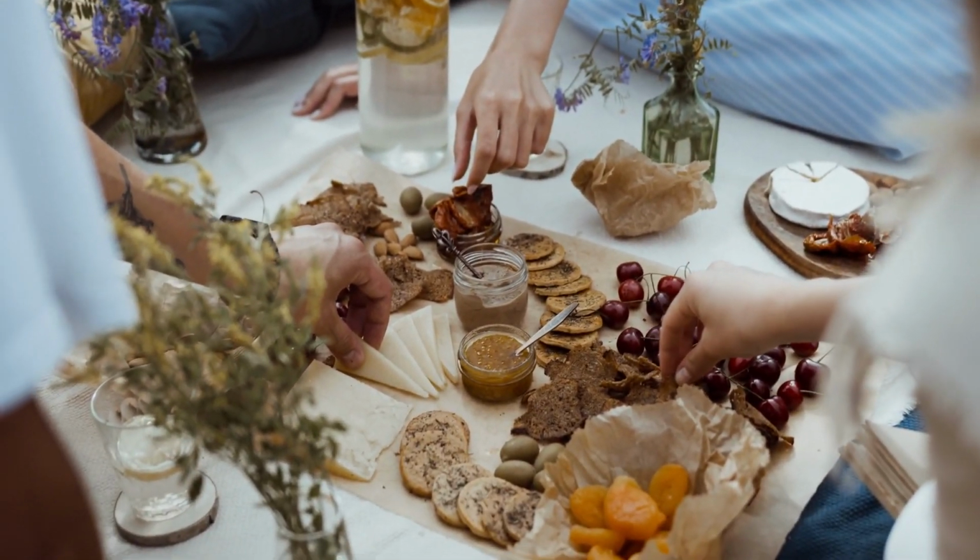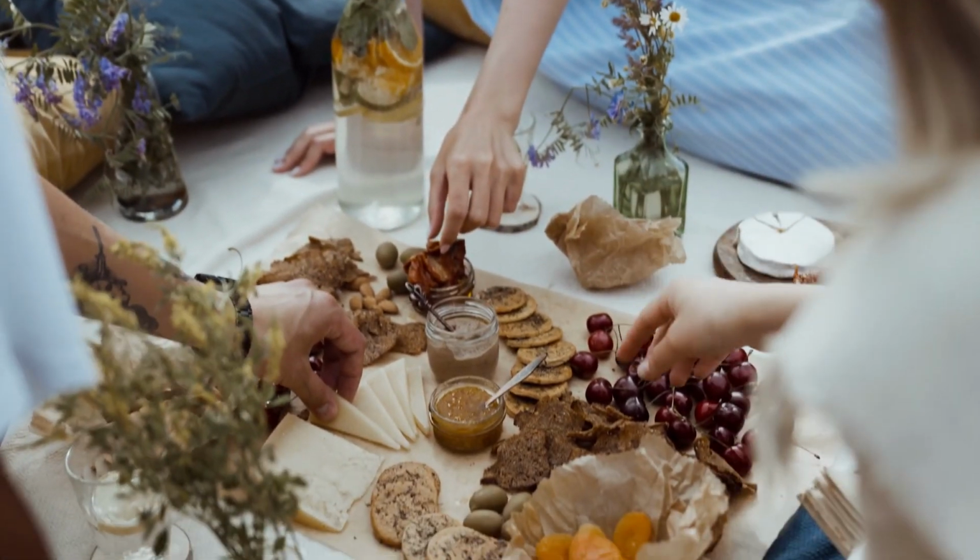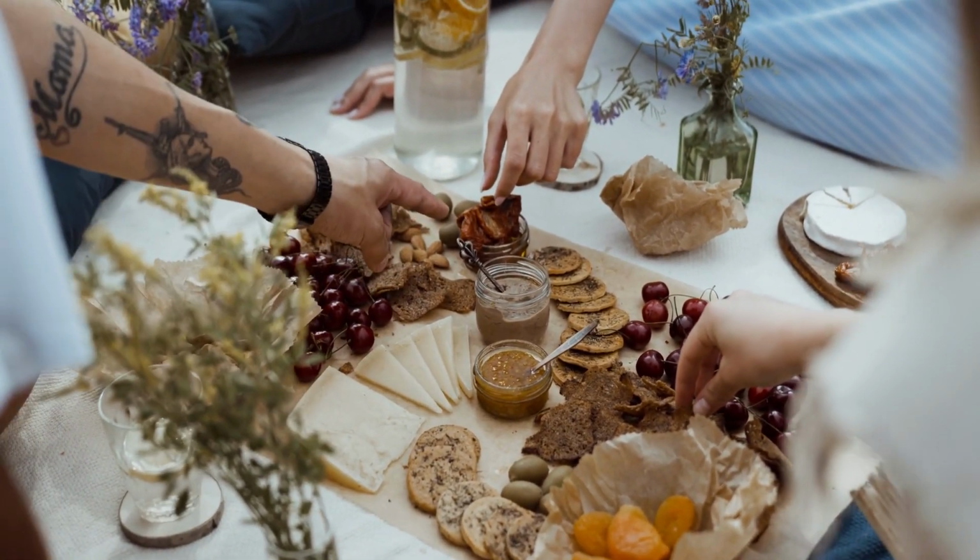They can be used in a variety of different ways, such as adding them to salads, sandwiches, smoothies, and even as a garnish for main dishes.